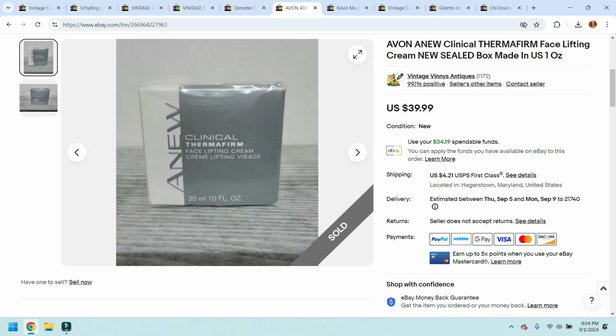Believe it or not, some Avon products are still worth picking up if they're new and sealed. I believe I got this out of a Goodwill grab bag. I think I paid like $4 or $5 for the entire bag. And this just sold by itself for $39.99. So if you find that Avon a new facelifting cream, I highly recommend picking it up because it does sell for good money.